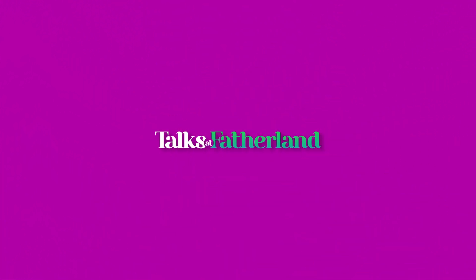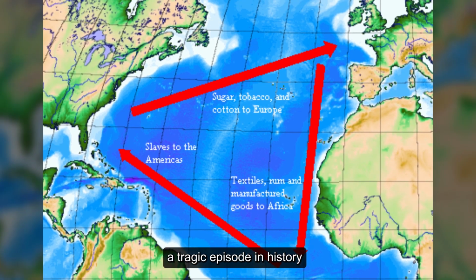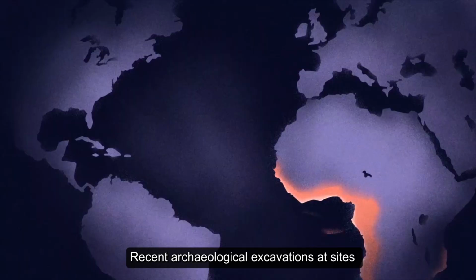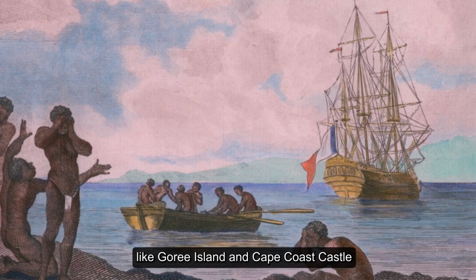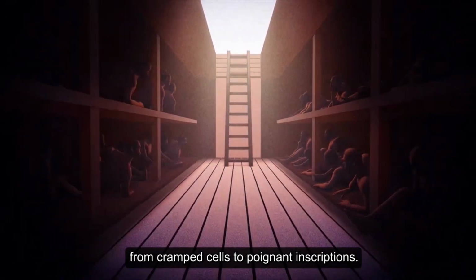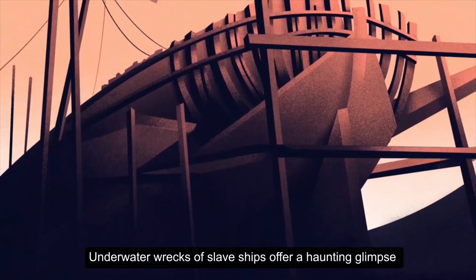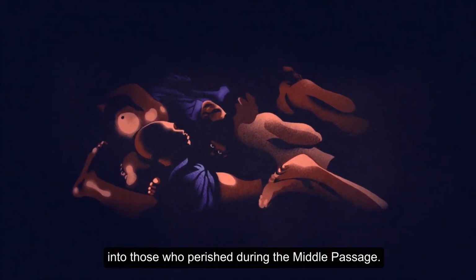The transatlantic slave trade, a tragic episode in history, forcibly transported millions of Africans to America. Recent archaeological excavations at sites like Goree Island and Cape Coast Castle have unveiled the horrific conditions endured by captives, from cramped cells to poignant inscriptions. Underwater wrecks of slave ships offer a haunting glimpse into those who perished during the Middle Passage.